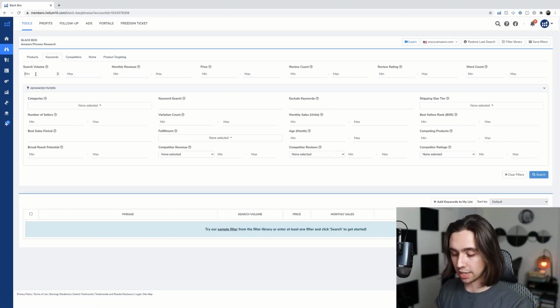Search volume, I'm going to be setting to about 650. I don't need a ton of searches if the sales are good. We'll be maxing out at about 5,000. If we have too many searches, the market may already be competitive. If you want to be a little bit more aggressive, going into a slightly bigger space, you could go up to like 7,500 for that. So we'll do a bit of a big spread like that just so everyone's happy.